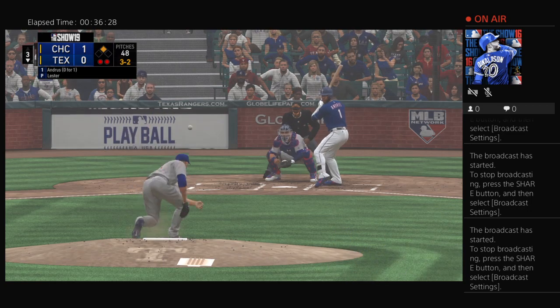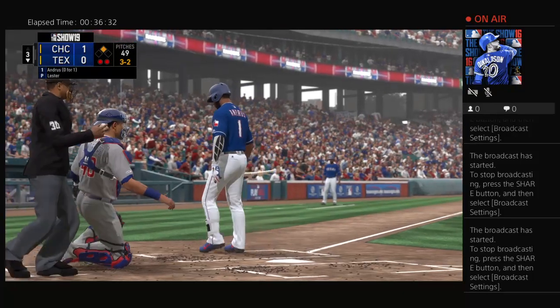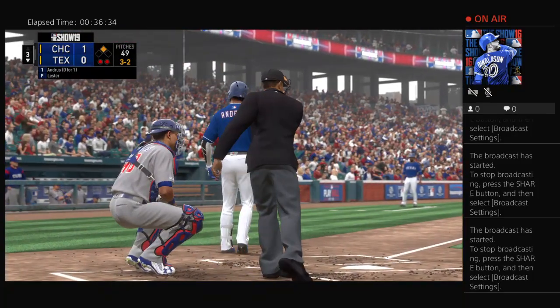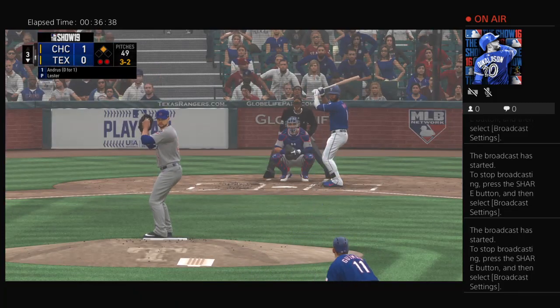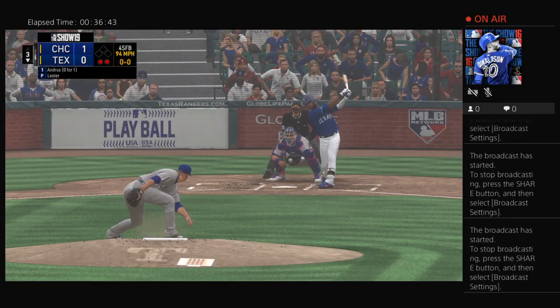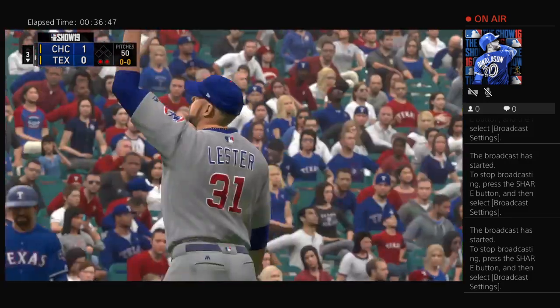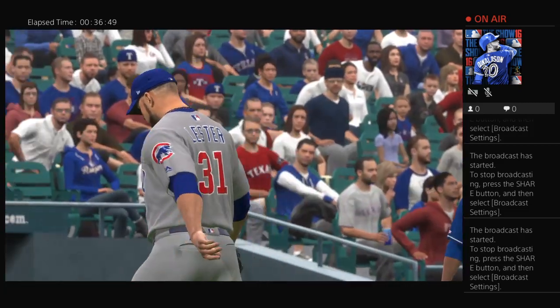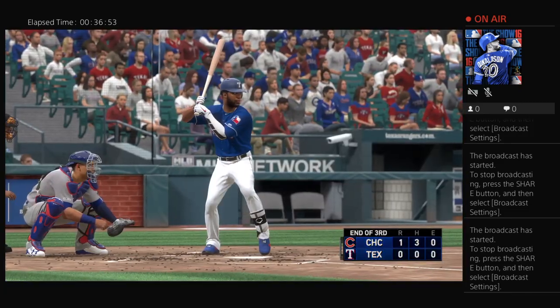Here's the payoff pitch. Too close for comfort, and he did a good job just to make contact. And the 29th pitch of the inning is swung on and missed, and that'll finally end it. Rangers leave 1. They still trail 1-0.